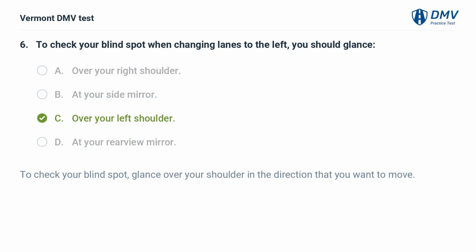C. Over your left shoulder. To check your blind spot, glance over your shoulder in the direction that you want to move.